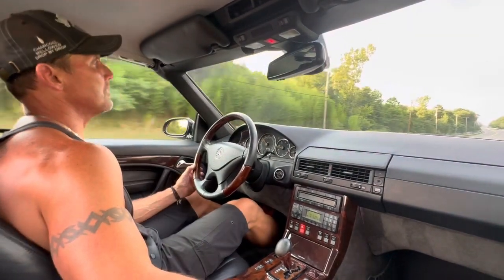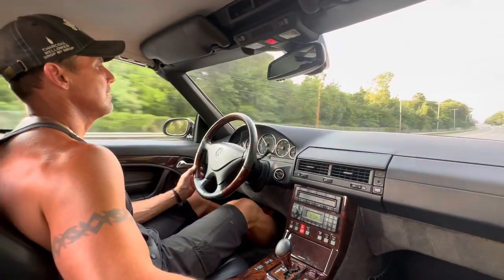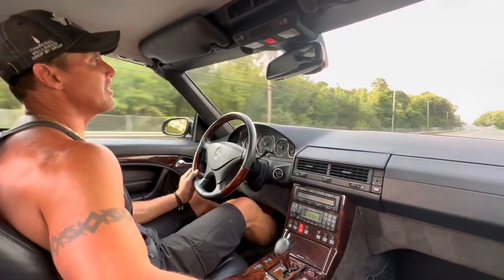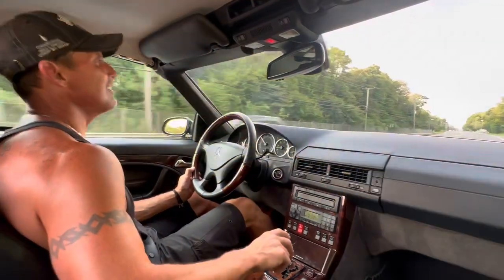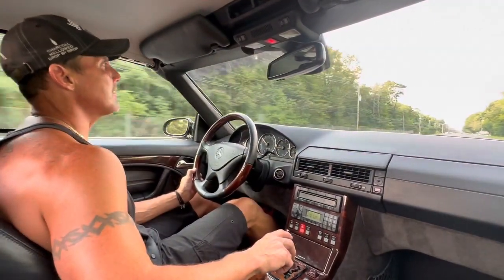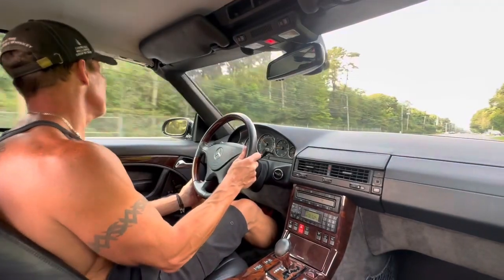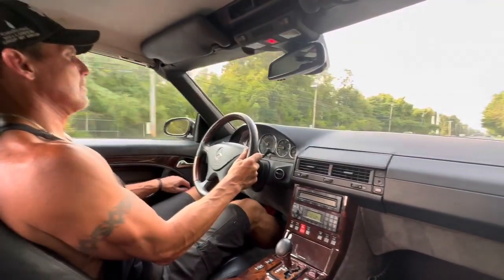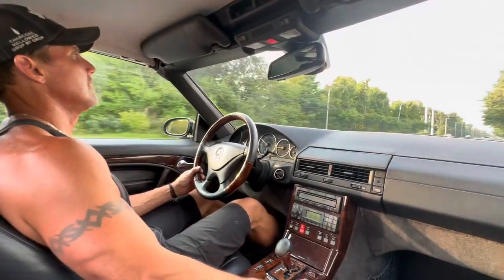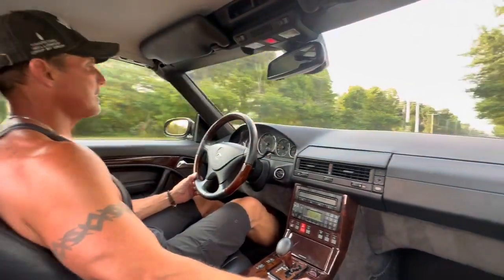See, the steering is nice and tight. Going off memory, I believe that this car is wearing Continental Extreme Contact tires. I'll have to double check. Beautiful condition.